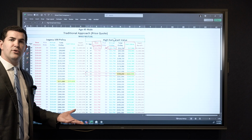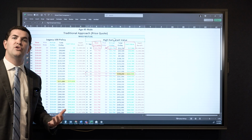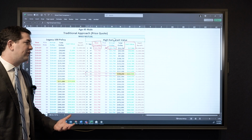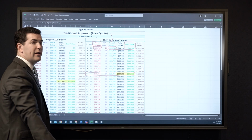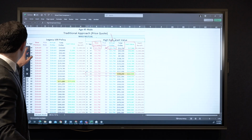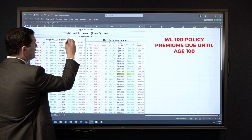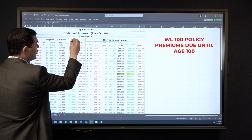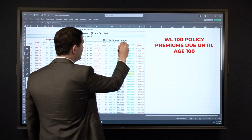So granted, the upfront cash value is much more attractive, it's still taking 10 plus years before I see any type of gain on this policy. And I'm paying a higher premium for it as well. The reason why I'm paying more though, is because with this guy, the Whole Life 100, premiums are due until I'm 100 years old. You don't have to pay it that long. You're going to see that in a moment.